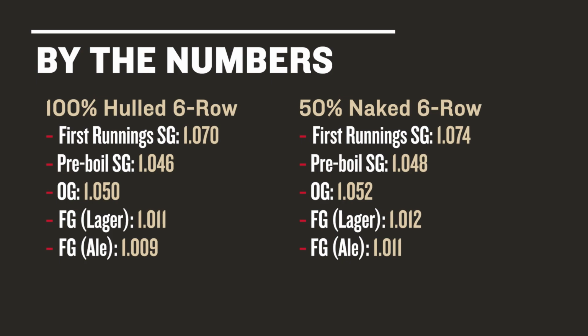After taking these measurements into consideration, you can see that the version containing the naked barley did indeed contribute more extract yield to the wort in comparison to the 100% traditional hulled version. Not a huge difference on our scale as homebrewers, but enough to make us think about what the benefit would be to a larger brewing operation as it relates to the cost of raw materials. Because remember, higher extract yield means less malt needed.